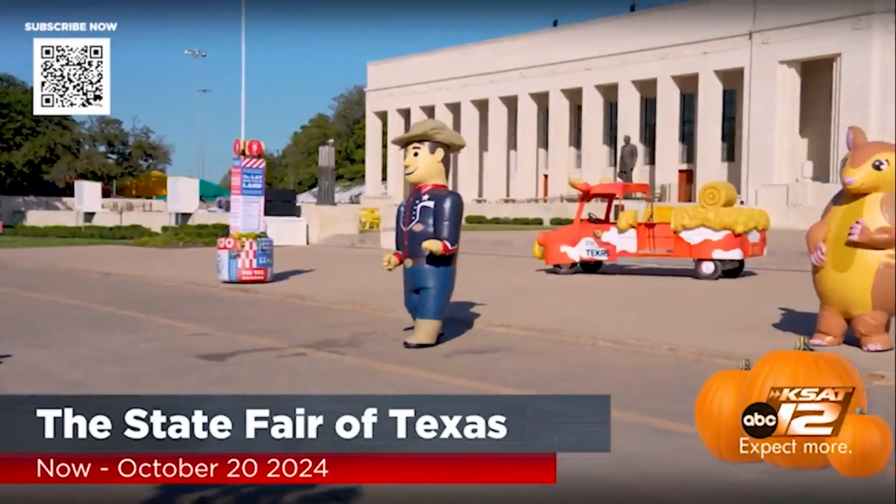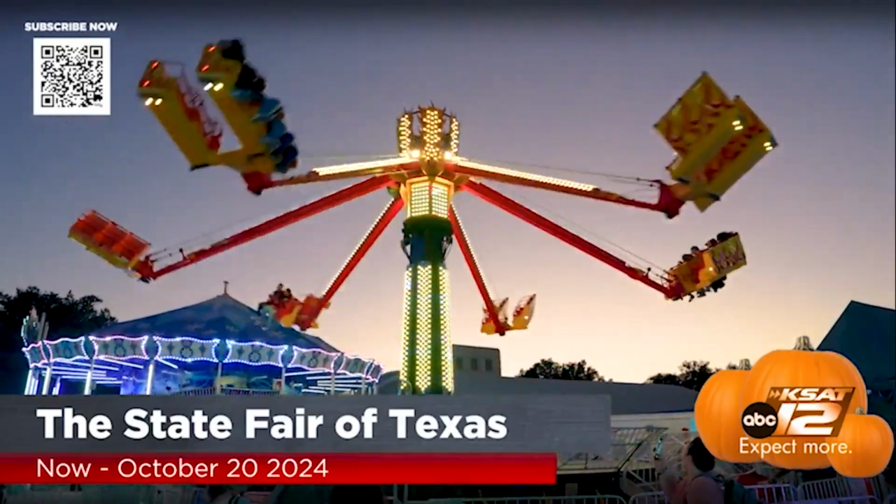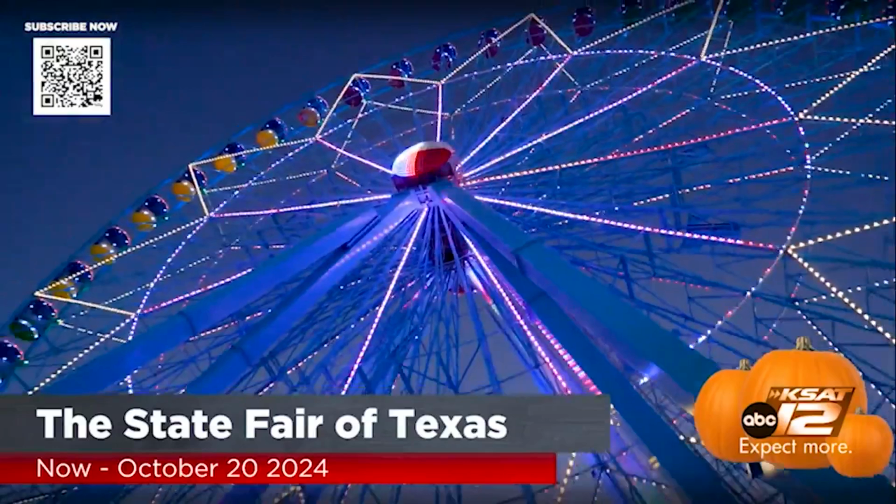Welcome back to Texas Eats. Now we're back here at the State Fair of Texas for 2024, trying out all of the best bites and rating them with our new flavor gauge.